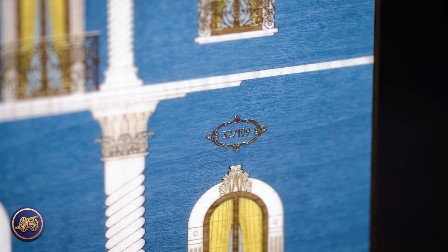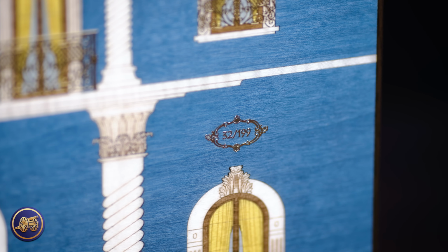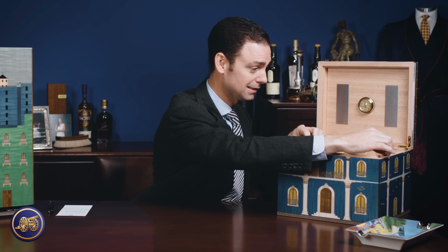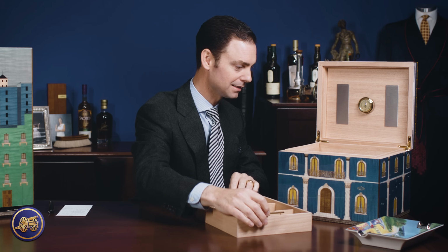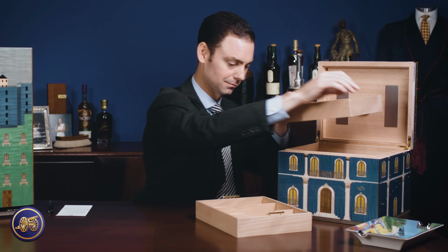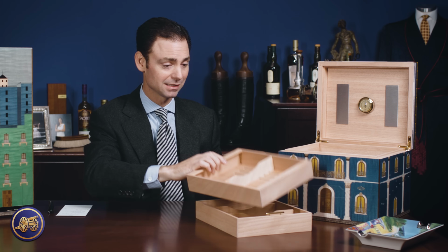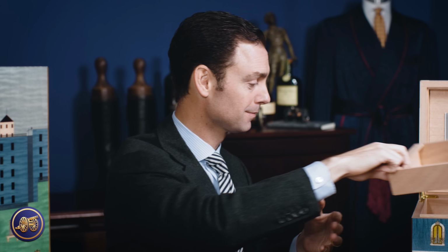So you still have that richness of a wood humidor that one would expect at this level, but you have the benefit of the incredible scenes that they're able to reproduce using the inlays. This right here is number 32 of 199, and again, opens up to reveal several trays, right? It's effectively 3 different levels, and you can see these right here, perfectly designed to store your incredible cigars.